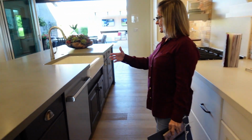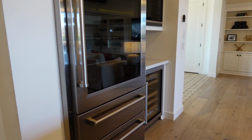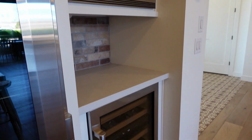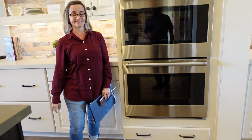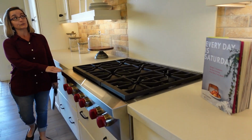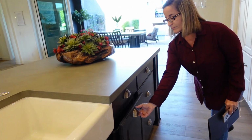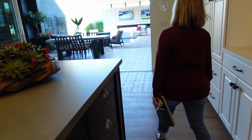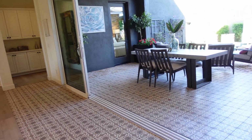Gorgeous kitchen. Again, a nice long island. You've got built-in appliances and a beverage center on that end. Dual ovens here. Wolf oven, stove. Very nice. Got your recycling center. Soft close cabinets. This, of course, is an option. Multi-slide door.